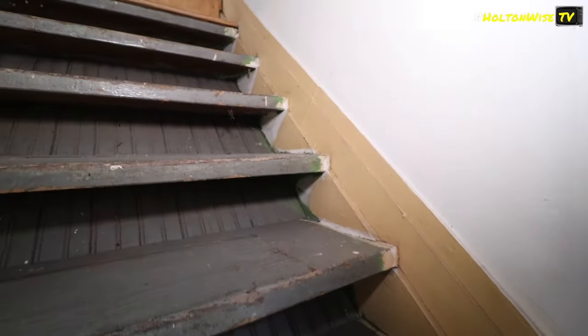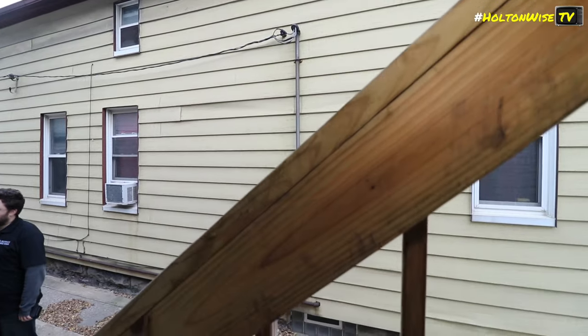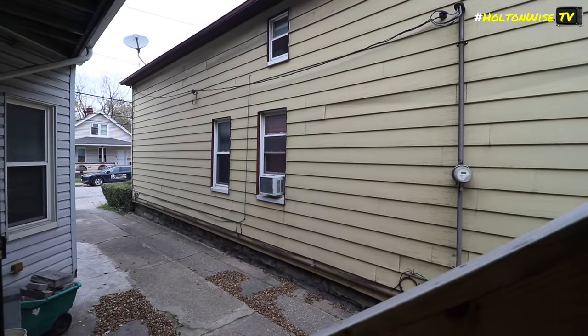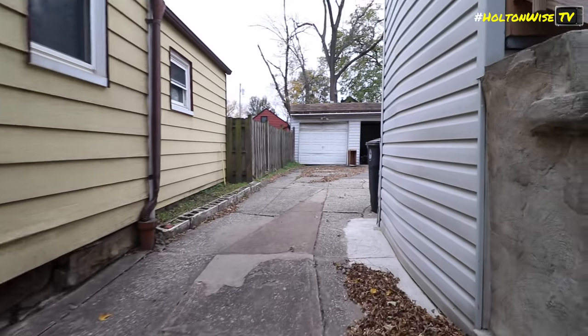Alright, so we did the attic. Now that one door does go to the back. I mean, this is open. Yeah. And I'll pick this off.